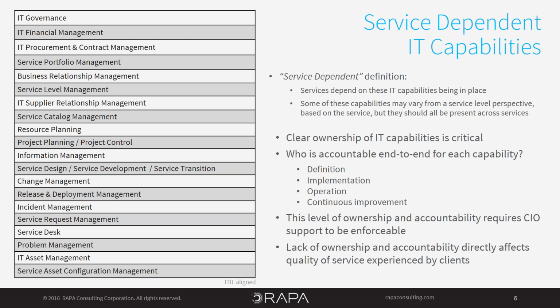If those of you in the meeting today look within your own organizations and look to the list on the left, can you identify the resources within your organization that are clearly the owners of these capabilities? And then, from an operational point of view, who is accountable end to end, from design right through to retirement, for the definition, implementation, operation, and continuous improvement of these capabilities?